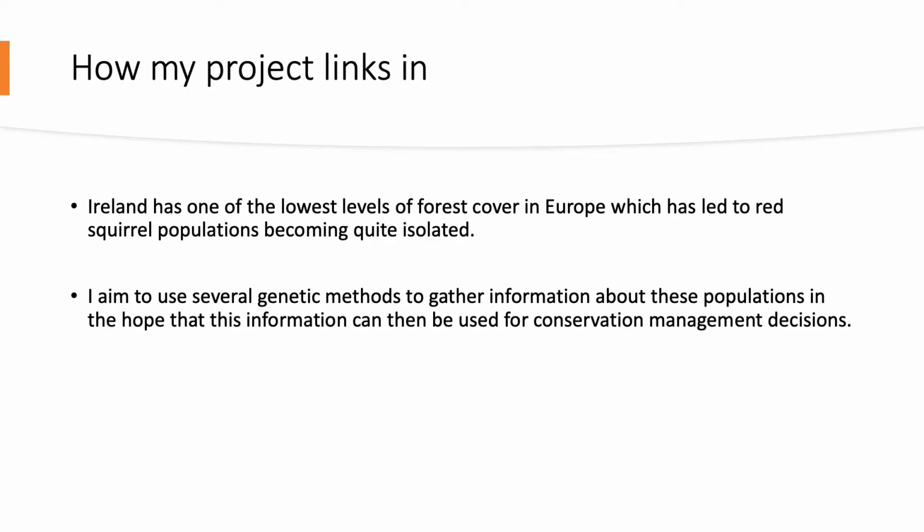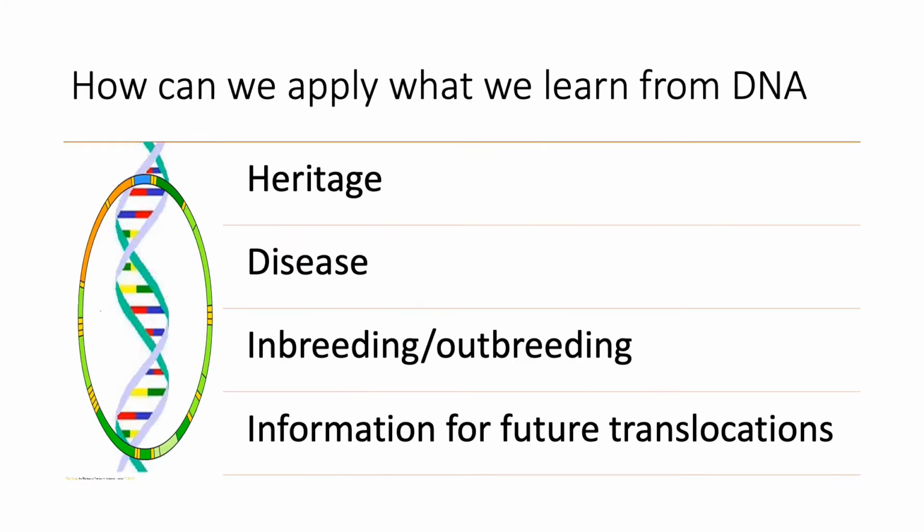So I aim to use several genetic methods to gather information about these populations in the hope that this information can be used for conservation management decisions, such as translocations. This can inform us on many different things. We can look at the heritage of the different squirrels, we can look at the ancestral lines of where they may have come from, and we can then also look for disease, not only squirrelpox, but for diseases that might not be as noticeable through physical traits, such as adenovirus, which is a respiratory disease.